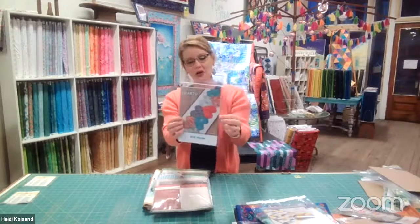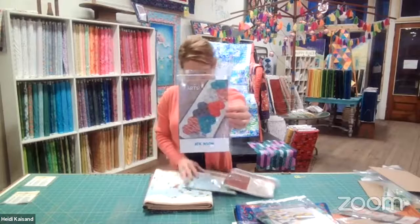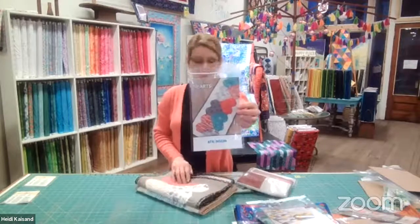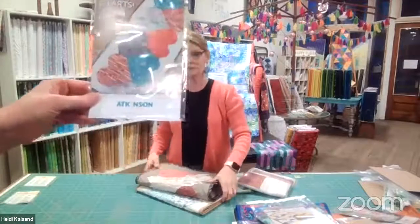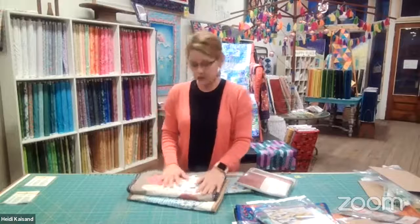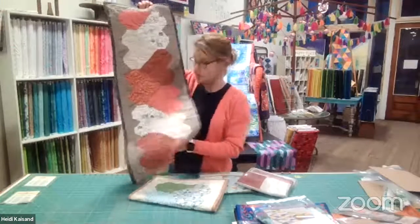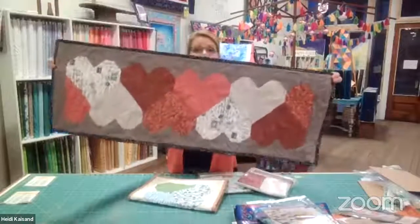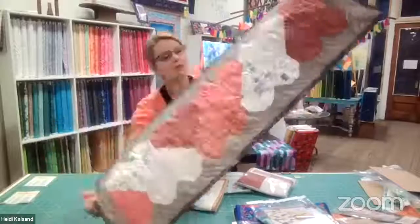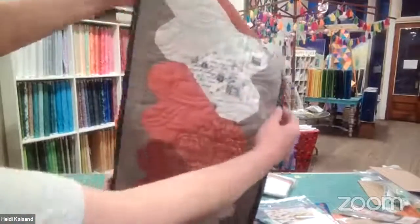So let's play hearts. This one comes in a couple of different versions that we've made up. I think I'll show the hearts. Hold that one, the script heart. We did a true Valentine's one, but we're out of those kits. They went fast. This is the Let's Play Hearts script, which is what we're calling it because this was one of my favorite fabrics to use, with the postage stamp type things in there.